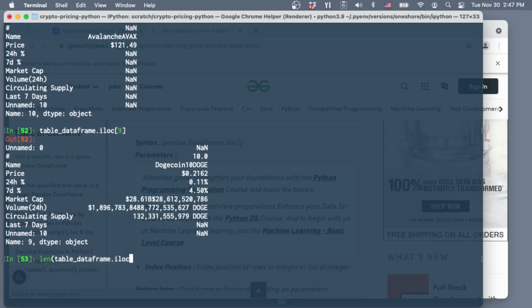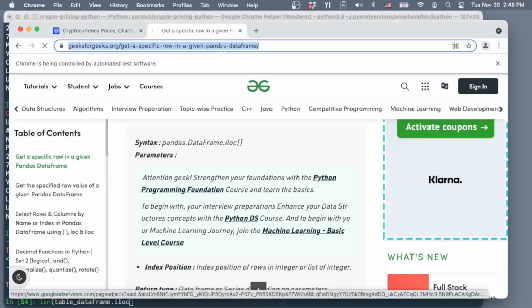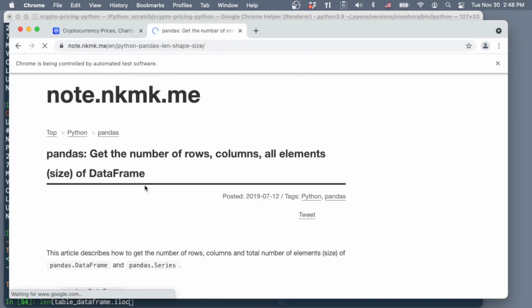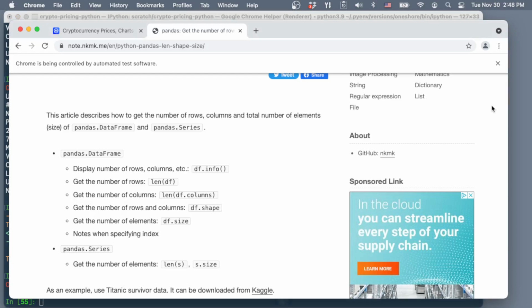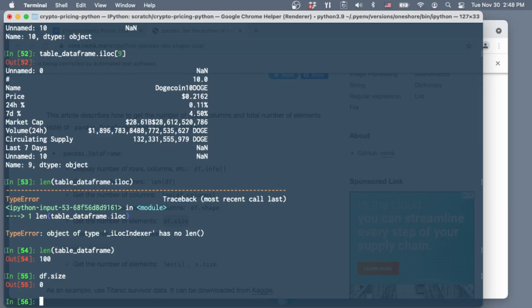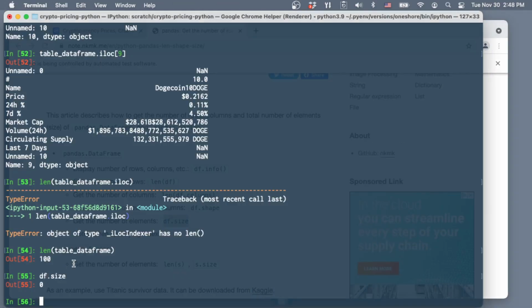I don't even know if this is actually a list. Hit size of data frame. Is it just size? So we can do the number of rows. I hate how everything's magic, right? Just stick to our API. We can get dot info. We can do length on it because it's doing magic. The number of elements. So this would be the proper way of doing it, in my mind. Getting the size property of the data frame.